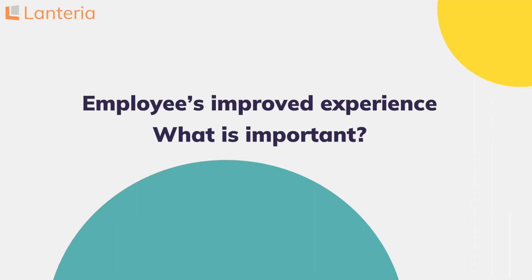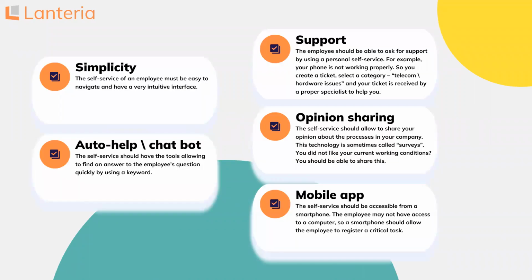And I remember that many years ago, I was using a kind of system which was called back office or something like that. And it had so many unnecessary buttons and not the best interface in the world. So let me please tell you what I think is important for the employee, so that the employee could feel that the self-service is really effective and user-friendly. There we go. Simplicity, auto help, support, opinion sharing, and mobile app.